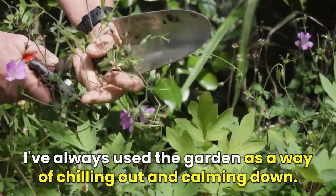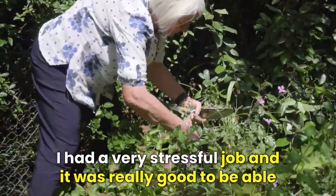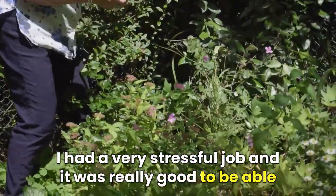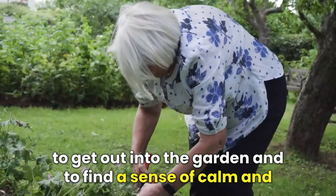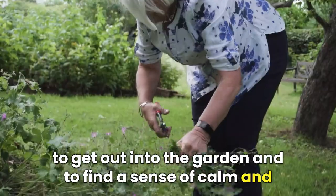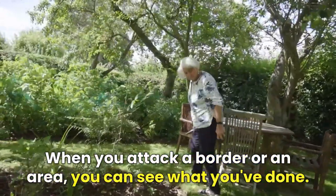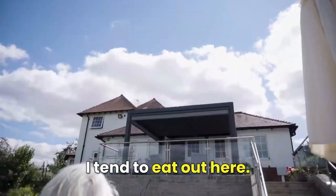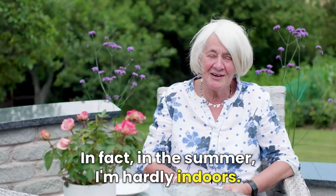I've always used the garden as a way of chilling out and calming down. I had a very stressful job, and it was really good to be able to get out into the garden and to find a sense of calm and also a sense of achievement. When you attack a border or an area, you can see what you've done. I tend to eat out here, I tend to sit out here. In fact, in the summer, I'm hardly indoors.